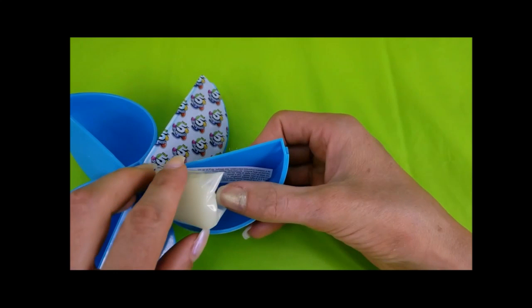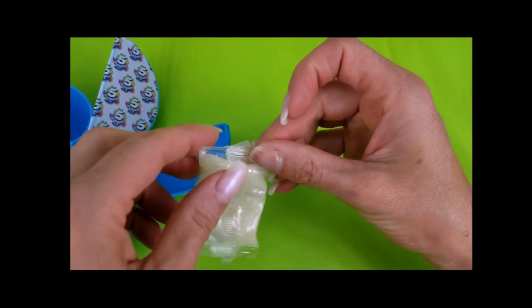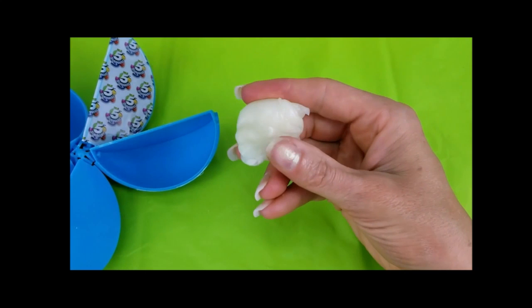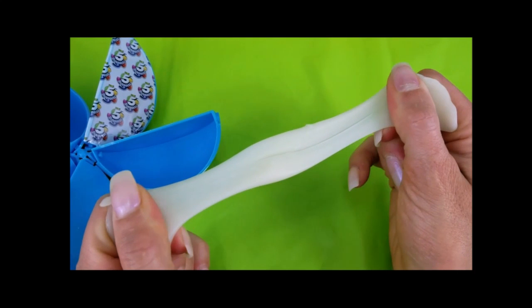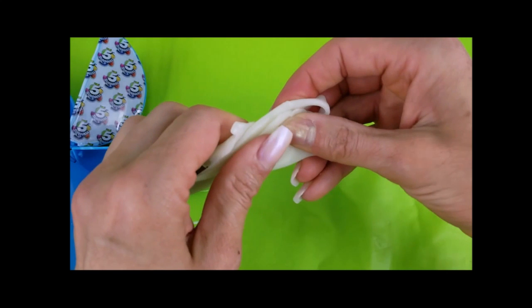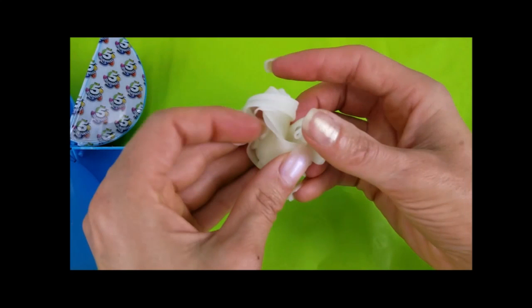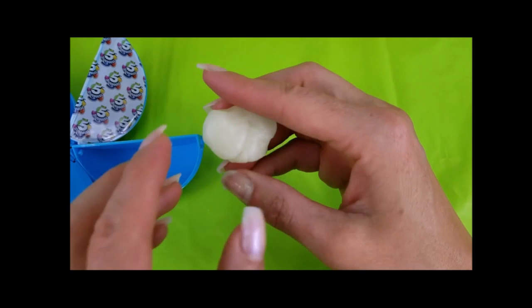No way, what is this? This is putty. Oh, cool. You can have all kinds of fun with this stuff. It's super stretchy. And putty is also bouncy. Boop. Bounces away just so easily.